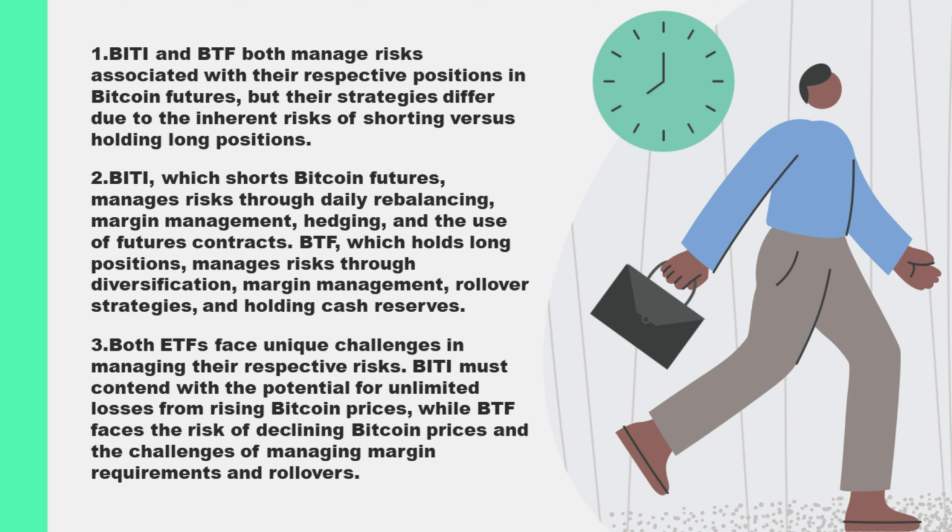1. Use of futures contracts. BITI primarily uses Bitcoin futures contracts to achieve its inverse exposure rather than directly shorting Bitcoin. Futures contracts are derivatives that allow BITI to bet on a decline in Bitcoin's price without needing to own or borrow the actual cryptocurrency. This limits BITI's exposure to some of the risks associated with short selling the underlying asset. 2. Daily rebalancing. BITI is designed to provide the inverse of Bitcoin's daily performance, meaning it resets its exposure at the end of each trading day. This daily rebalancing helps to manage risk by limiting the impact of any single day's adverse price movement. If Bitcoin's price rises sharply on one day, BITI adjusts its positions to maintain its target of inverse daily performance, preventing large losses from compounding over multiple days.